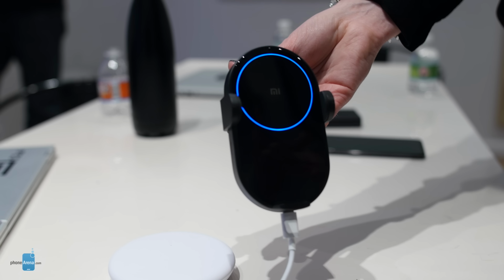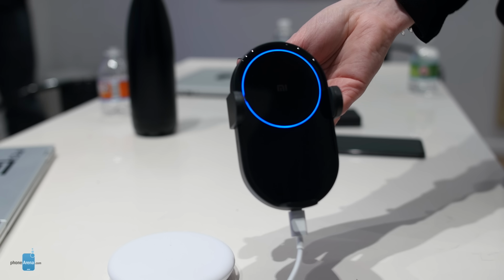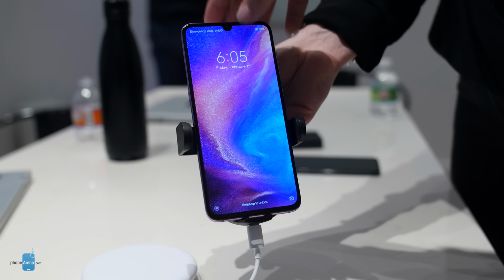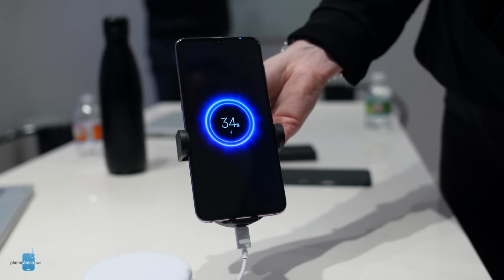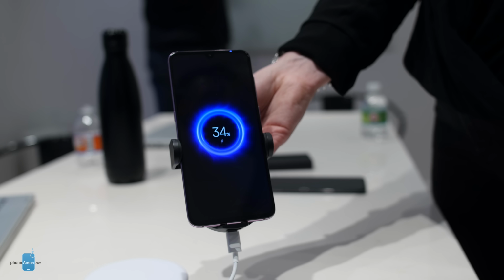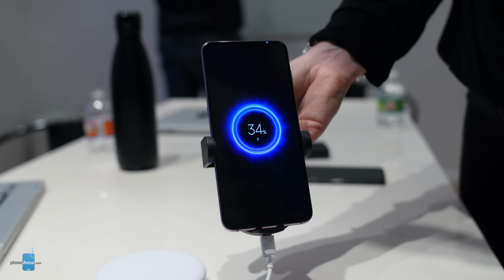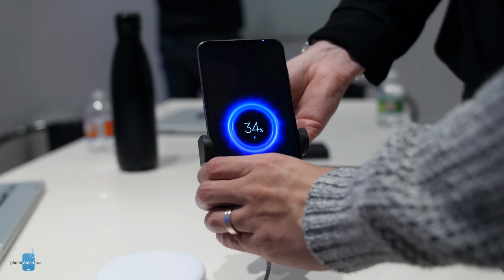The fun doesn't end there just because Xiaomi will also have this in-car wireless charger that uses these sensors to mechanically open up the cradle to accommodate the phone. It could have been another boring car charger of some sort, but instead it matches the phone's cool demeanor by offering that convenience of wireless charging, but in the car.